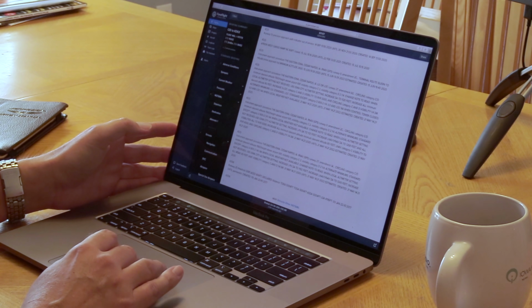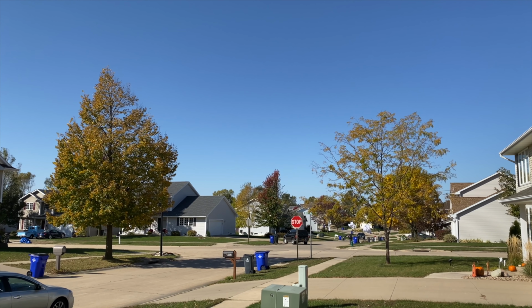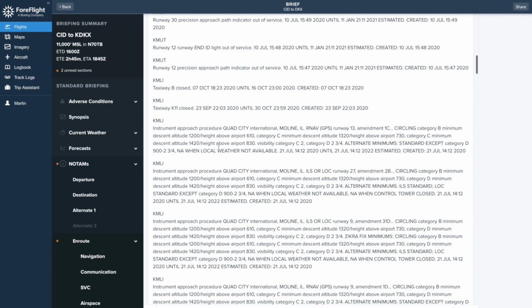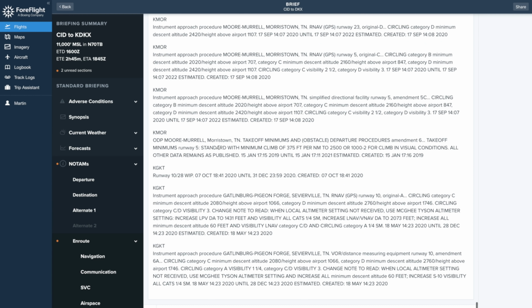Cedar Rapids, the ILS or localizer Runway 27 circling minimums have changed. All right, it's a beautiful day and I don't expect to fly an instrument approach all day. So there's a bunch of changes like that. I will go to the end because that is where changes to procedures at my destination or my alternate would be listed, and those would be important to know about.